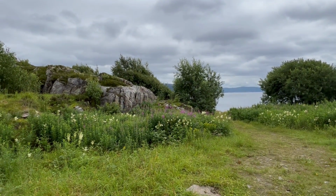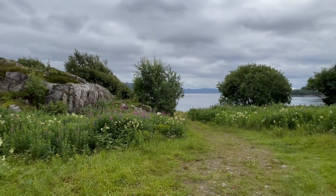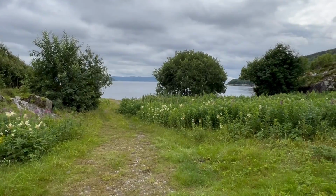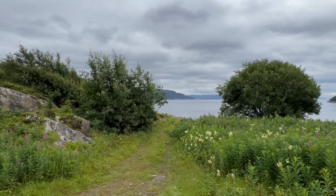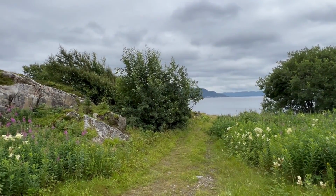But the torpedo battery which is here was joined up with another one, which I'm going to show you, see if we can see from here. The other torpedo battery was actually just right over here. But there is something really special here that you're going to see right away in the ground. So let's go down and check that out.